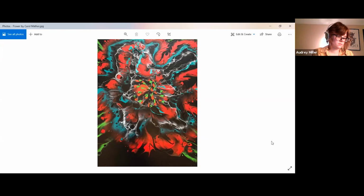You can add silicone to create cells. This one created its own. I didn't add silicone. If you see the little circles on there, the little vacant spaces on the black, where the turquoise is, that turned out to be what they call a cell. You can create cells by adding silicone.